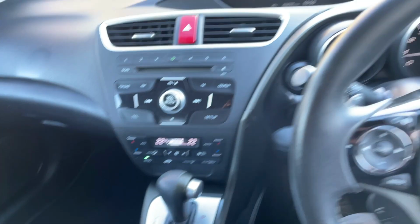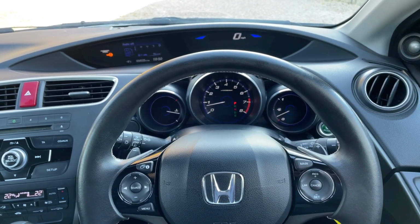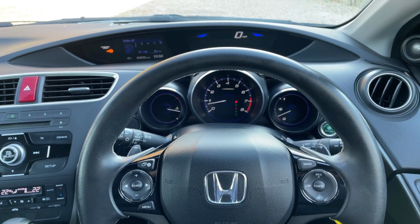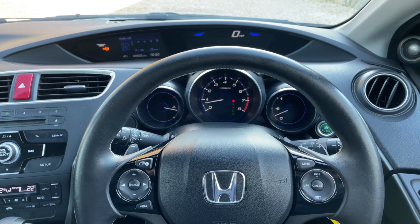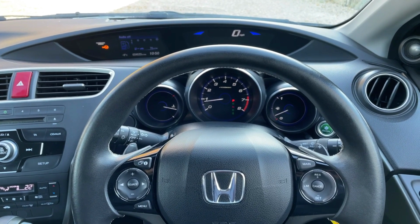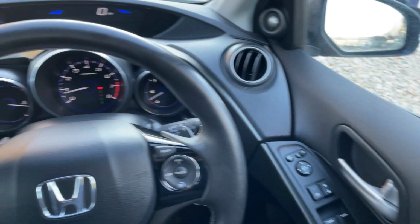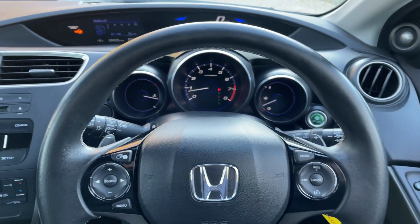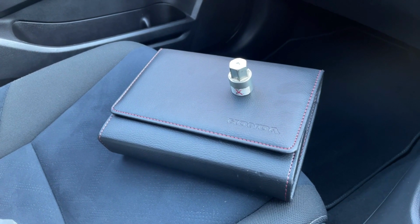And then up to this, I mean, that's the view you get as a driver. It is a sensational dashboard, it really is. And that's how you should set your driving position, by the way. So the steering wheel rim is slap bang between the top of the rev counter and the speedo there. I love these cars. Finally, just to show you, owner's manual pack and lock and wheel nut key, all here and present with the car.